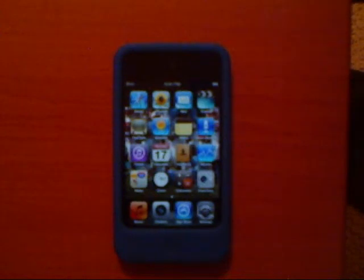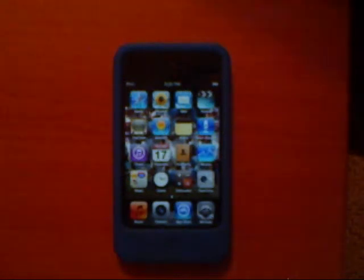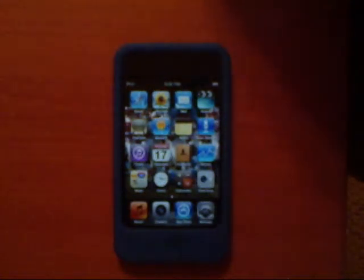Today's video, I will be showing you my 10 favorite apps from the App Store for your iPod Touch or iPhone. These are apps I use almost every day that I love using, and it just makes me love my iPod so much. Just these apps that help me a lot. And so, let's get started. I'm going to go from 10 to 1, as they are ranked, and let's get started.